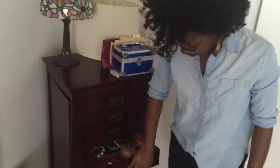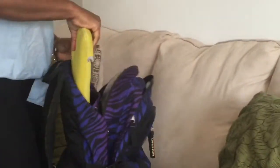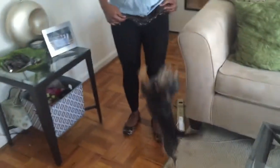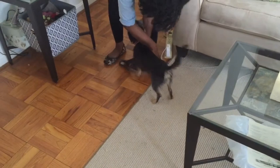Then I pick my jewelry and look at myself one more time in the full-length mirror to make sure I approve. I grab my book bag and pack it up. I take my dog out again right before I leave the house to try to avoid any accidents while I'm gone.